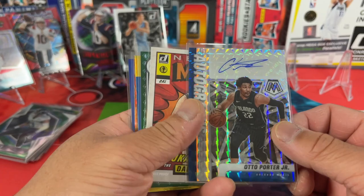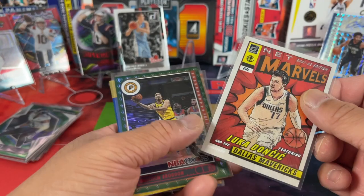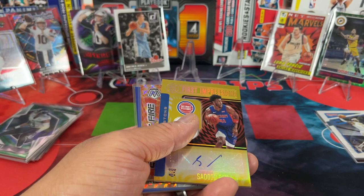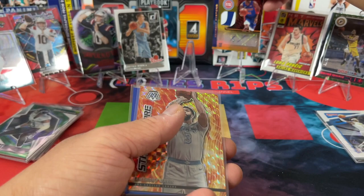Otto Porter Jr. Okay. Luca, press, non-press proof, but the Net Marvels, nice to see that. Always welcome. Got Malcolm Brogdon, I don't know how to say his name, but 75 year anniversary. Love that. That's pretty cool too. Then we got this one. This one's crazy, man. Sadiq Bey, first impressions. I need to get a sleeve on this thing before I keep handling it, but nice RPA, man. Wish it was on card, but you know, that's the way the cookie crumbles.